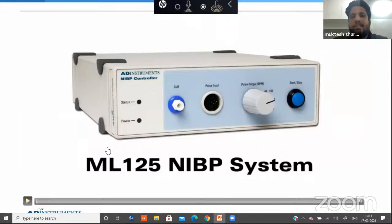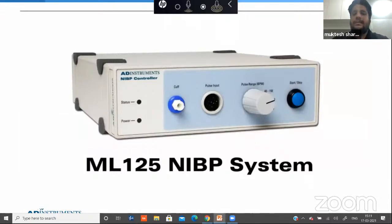So here you have seen how they have recorded the NIBP signal from the rodents. They have followed this procedure, and they have trained the animal before restraining it. They are giving a proper time to settle down, and then they are recording the signal. So by using LabChart and the PowerLab system, they can easily record the NIBP parameters.